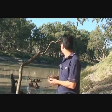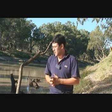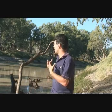What we have here is some resnagging. Between the late 1800s and the early 1900s, a lot of large woody habitat has been removed from the river for ease of navigation for the paddle steamers and used as a fuel source. As a result, we've got very little woody habitat for native fish, shelter, spawning sites, food source, and we've selected 11 sites along the demonstration reach where we've put a small amount of wood back into the river system to essentially try to enhance little sections of the river for native fish.